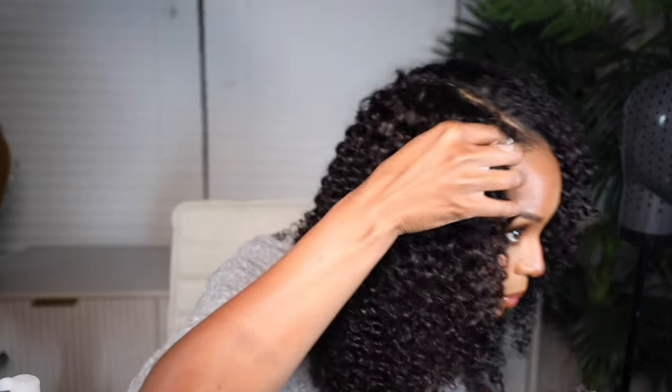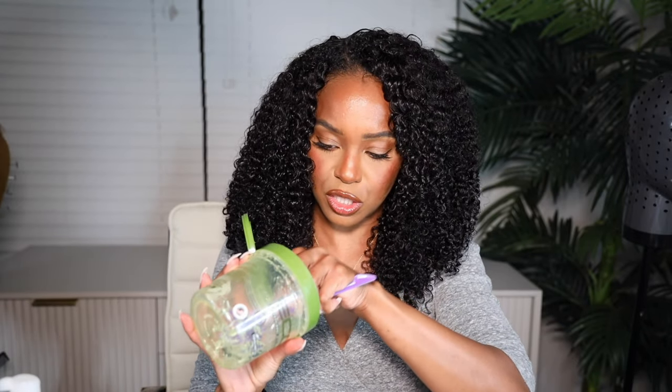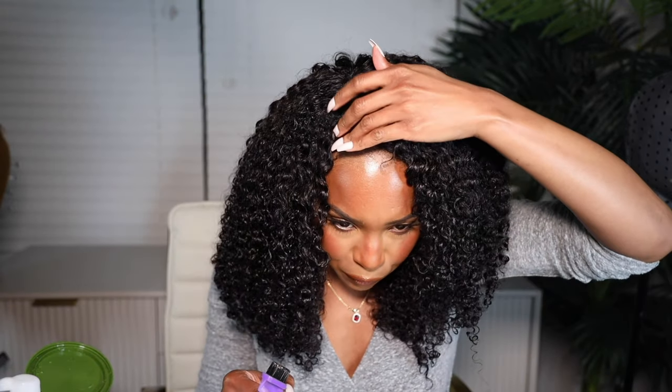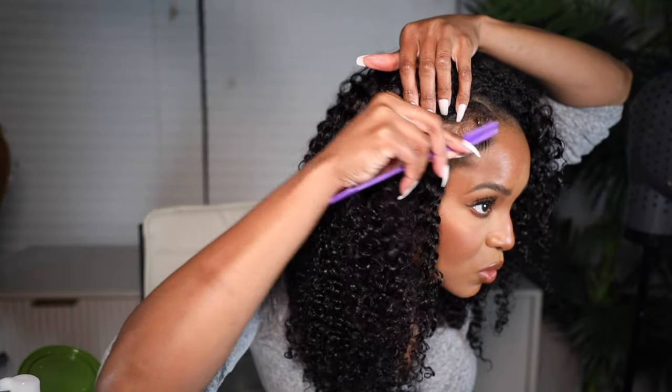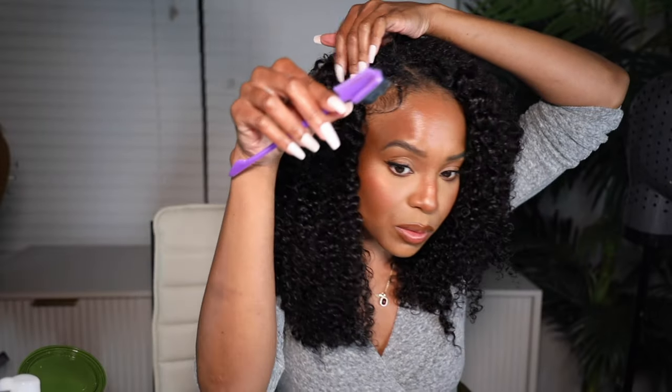So while the roots are drying, I'm gonna take a baby hair brush and we're gonna do a couple of baby hairs. I'm going to use the Eco Styler olive oil gel. Now I have to be careful right here because this hair is really puffy and short. So I'm not gonna do anything to that hair, because that's what's covering up the tracks over there. So we're gonna do baby hairs right below it.